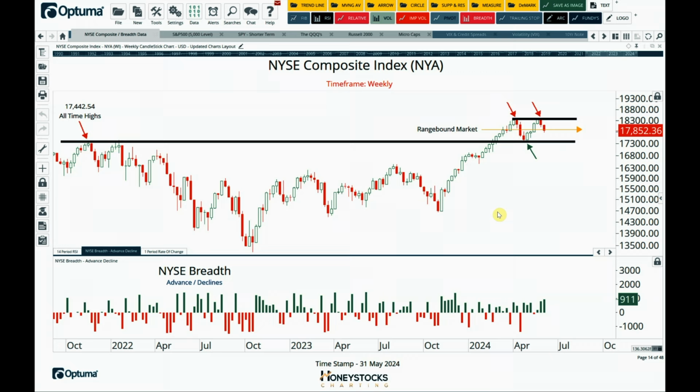The reason I like to use the NYSE composite is very, very simple. It just has more stocks than a basket of 100 or 500, or the Dow, which is valid as well at the moment, with 30 stocks. I like to use a broader view of the market.